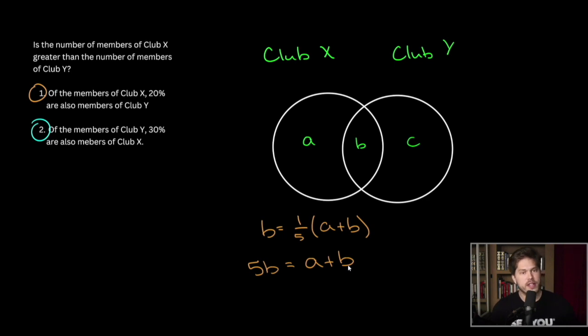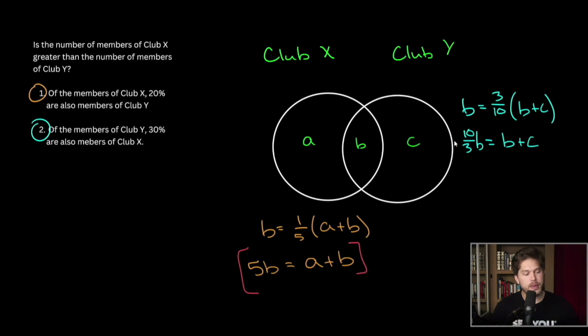What does statement 2 tell us about B? Well, statement 2 tells us that of the members of Club Y, 30% are members of Club X. So we can say something very similar, in that B is going to be equal to 30%, or 3/10, of Club Y, which is just B plus C. And then we can, of course, extrapolate to get that 10/3 of B is equal to B plus C. Now notice whenever we are comparing both of these, we have 5B equals A plus B, and we have 10/3 B equals B plus C.